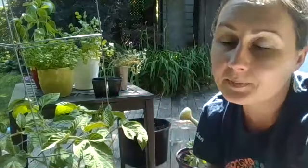What else? Peppers, depending on the year, bell peppers and hot peppers, they like really hot weather. So we've had years where we've had seems like hundreds of peppers, and then next year, if it's more cool and wet, they don't do as well. But they are fairly easy to grow as well.